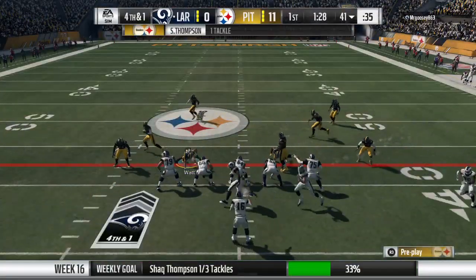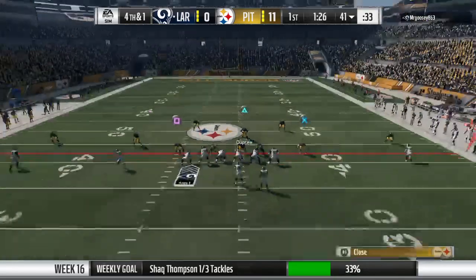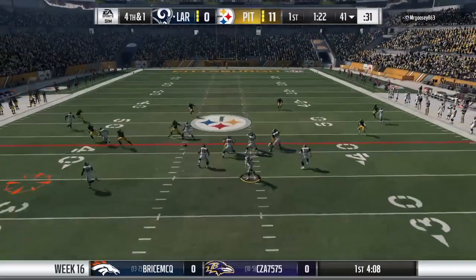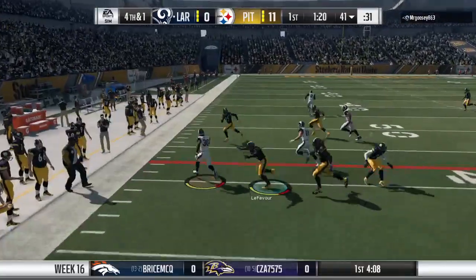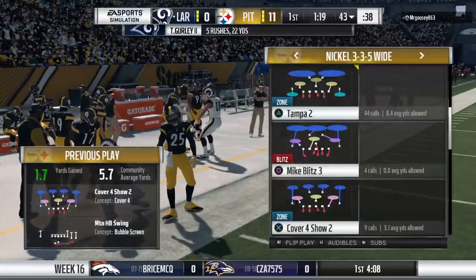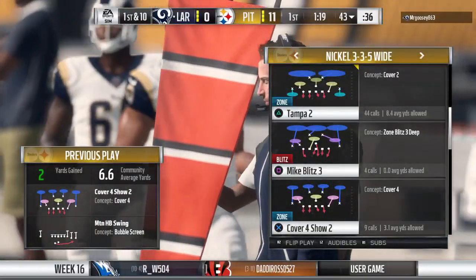And how about this one now? In their own territory, a gutsy call. They're going to go for this on 4th and a yard. They're going to go for it. It's gone. Give him 2 on the play there, and the Rams are going to get a first down.